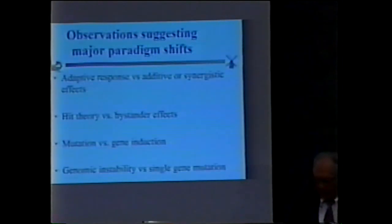So we've just gone through all of these. We've had to shift the way we think about radiation a little bit. Adaptive response versus adaptive percentages of effects. There are actually some things that happen that reduce risk as well as increase it. If they're reversible, the bystander effect, you don't have to hit a cell to get a response. Understand the importance of that and how to modify it.